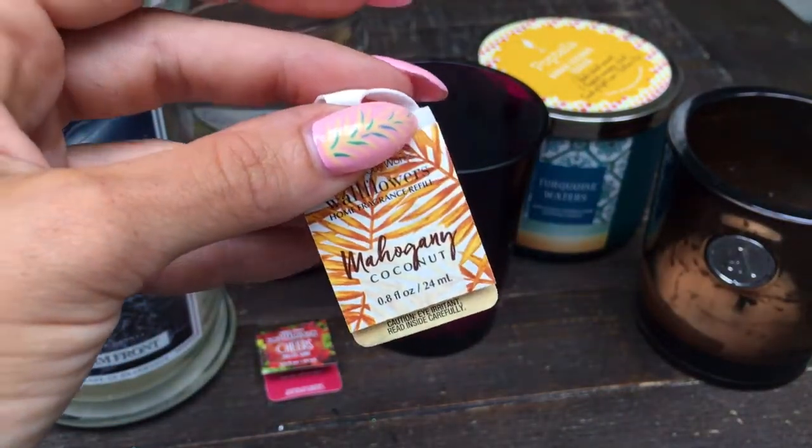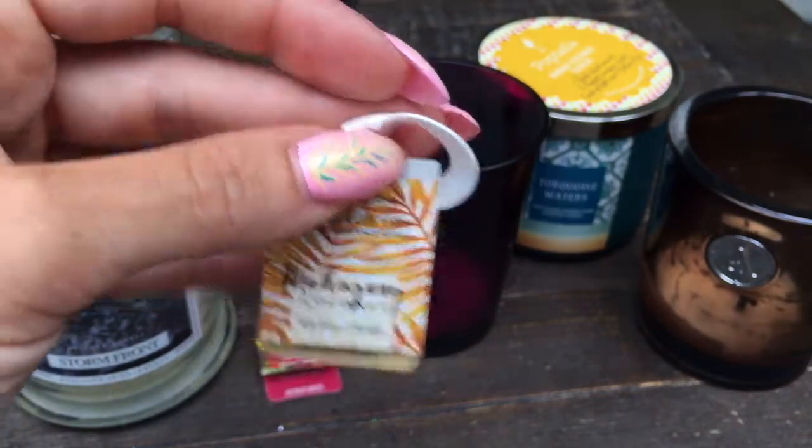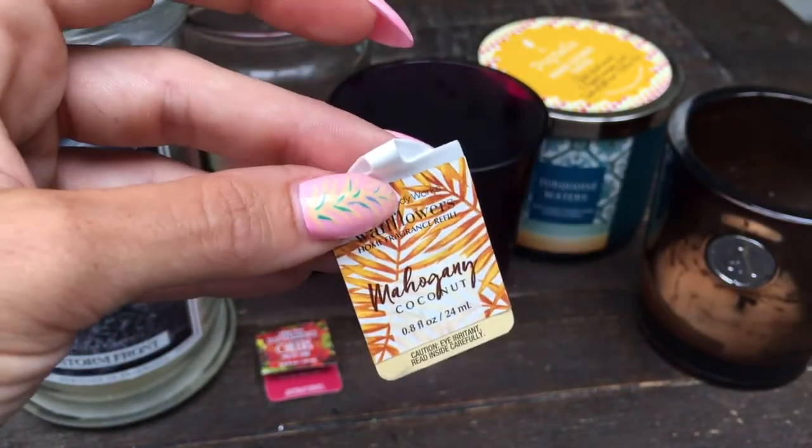I am a big fan of the mahogany coconut. I'm one of those rare people who's still a basic bitch and still loves mahogany teakwood. I love anything that smells like Abercrombie & Fitch. I've just loved that scent since high school. It's super nostalgic to me.